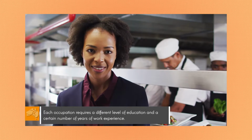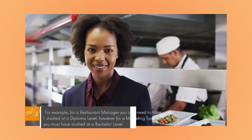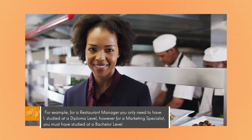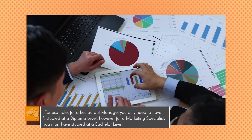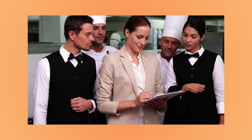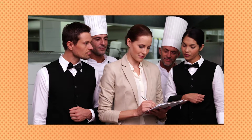So for example, for a restaurant manager, you need to have completed a qualification at a diploma level. Whereas for a marketing specialist, you need to have studied at a bachelor level if you want to pass your skill assessment. So let's use the occupation of restaurant manager as an example, just because we do so many of these.